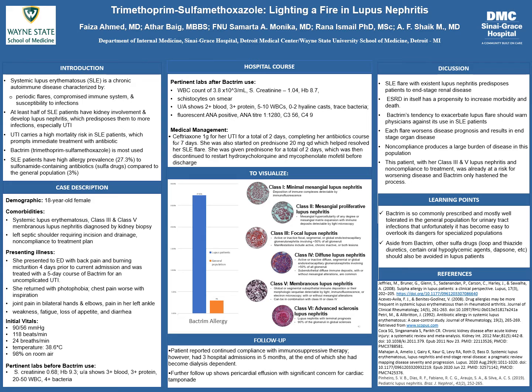Her lab values were significant for an elevation in creatinine of greater than 0.3 grams per deciliter, indicating an acute kidney injury, a small decrease in hemoglobin along with schistocytes on peripheral smear. Her urinalysis, however, showed a decrease in white cell count as well as a decrease in bacteria, indicating some amount of response to the treatment. She continued to have high levels of proteinuria, along with hyaline casts in the urine.